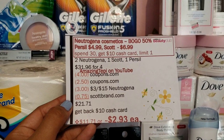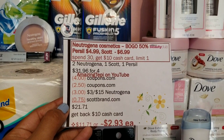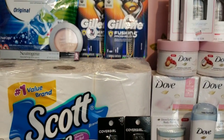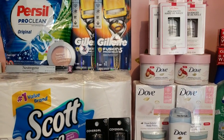So after all the coupons, my total was $21.71. Got back a $10 cash card, making the final cost $11.71, or about $2.93 per product, which I think is definitely a great price for toilet paper and Persil. Like I said, I'd rather get items that we are going to use and not just be there.